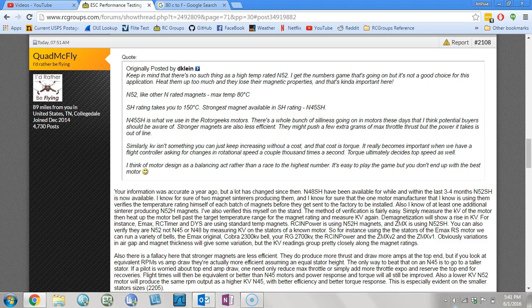And what that means is that if you get, for example, the Emax red bottom motors and you fly them really hard and they get up above that temperature, you probably will experience a permanent loss in power from those motors, because what will happen is a reduction in kV rating. The magnets will lose magnetic field strength and the effective kV rating will go down. Whether that's a problem or not depends.